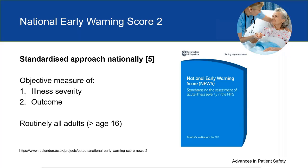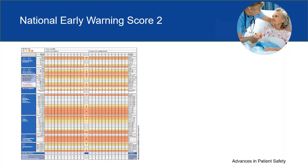And a way of standardizing this care was through the National Early Warning Score that was later called NEWS2. And this is an objective measure of illness severity and outcome and is used in all adult patients across the United Kingdom. This is an example of a NEWS chart, which is an aggregate score.